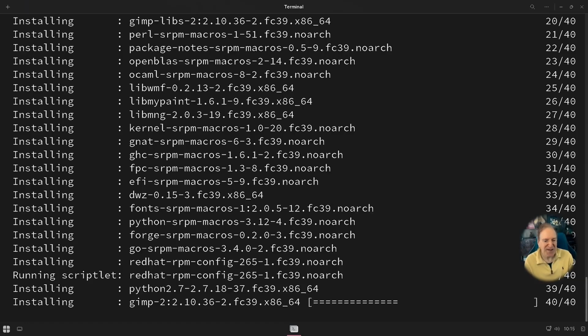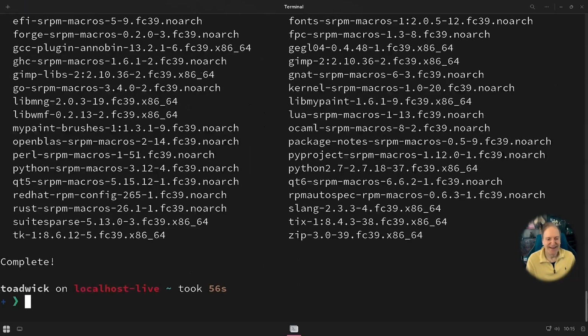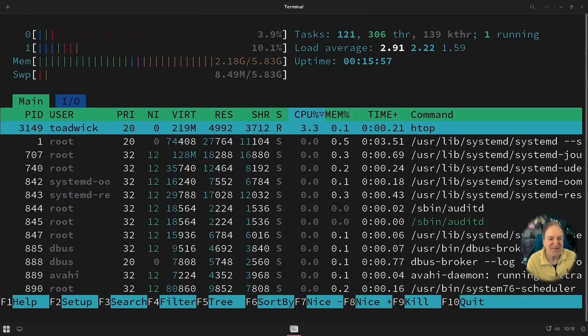And this is really my favorite way to install, is just right through the terminal. For me, it's just kind of quicker and more comfortable. But we're all different. Okay, there we go. So that installed GIMP. And I think while I'm at it, I'm just going to add an htop here. Of course, htop might already be installed, but let's just see what it does. And yes, the Ultramarine team was already on top of it. So htop is already installed, didn't have to install it.